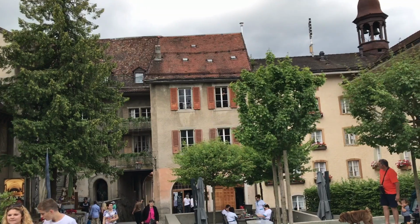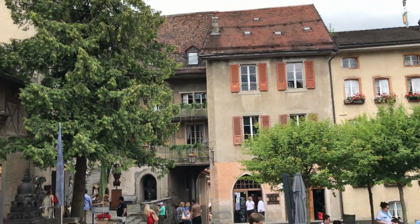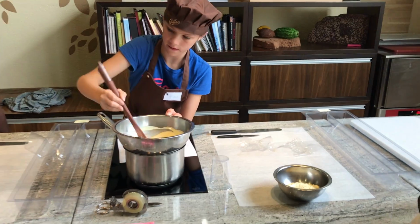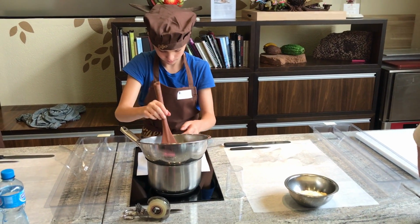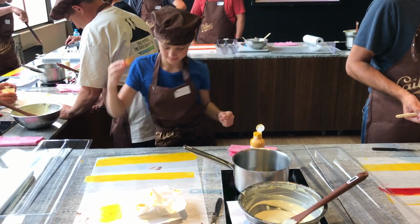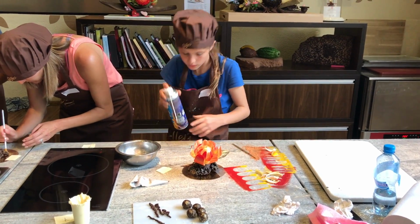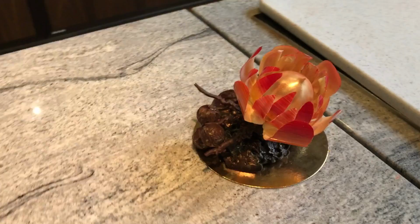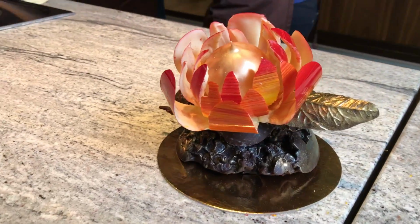We drove to Gruyere, because I know it's like the cheese. And we went to the Kaye chocolate factory, and we got to make this amazing chocolate sculpture. Since we were in Switzerland, it was this beautiful Swiss chocolate. It was just amazing. That was a really fun thing, and Fries, of course, is very talented and did a really great job, and I did a really great job assisting her. So we did end up getting points for that.